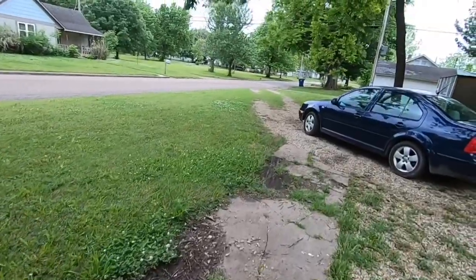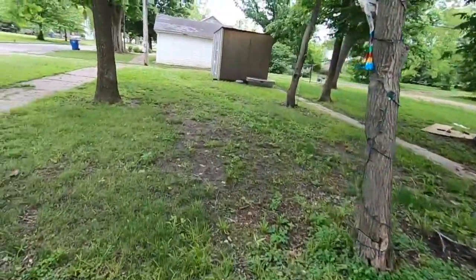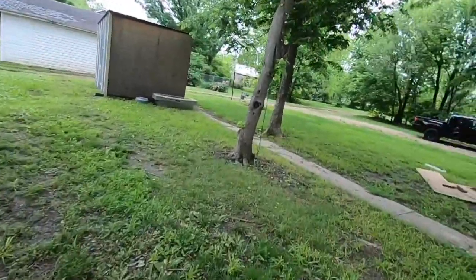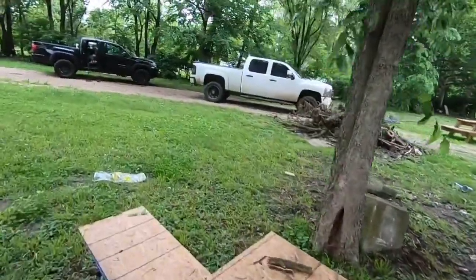I'm gonna get this guy, my nephew, trained up a little bit on the Equinox. He'll be using the Equinox 600 with the 11-inch coil, and I will be using the 6-inch coil on the Equinox 800. That's how we're gonna start.